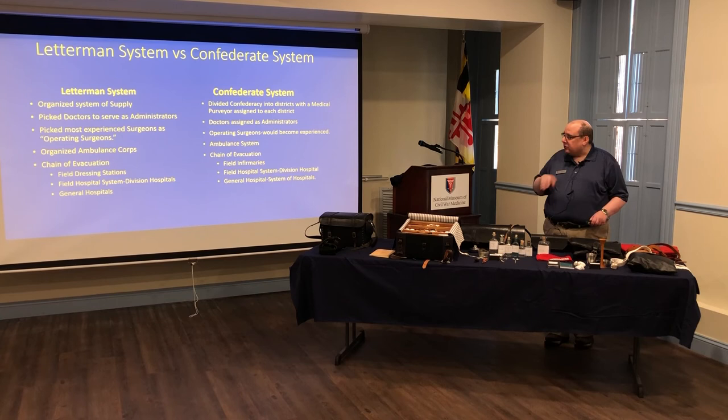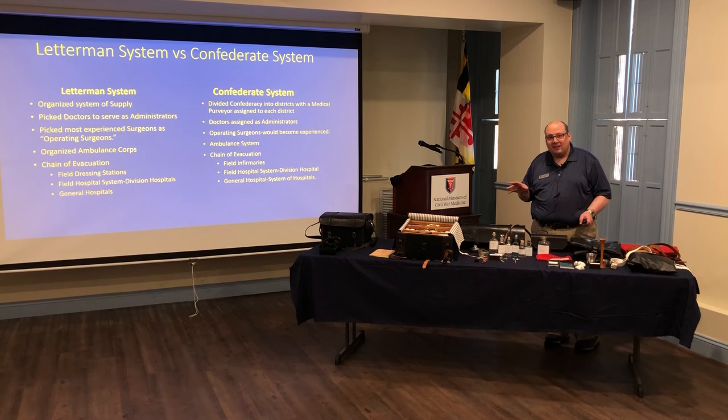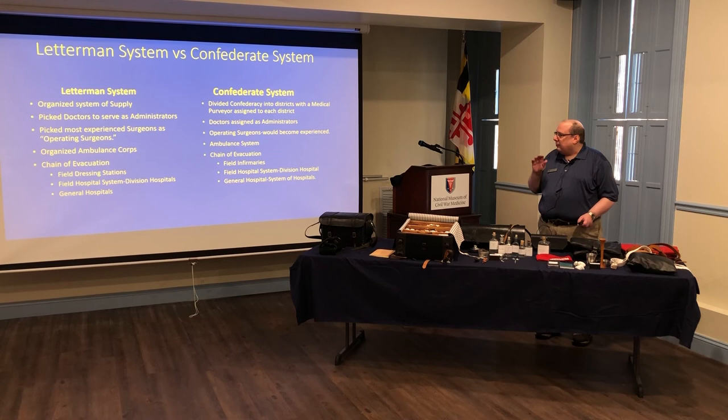Well, when it came to an organized system of supply, definitely having the supply warehouses, the Confederacy did what they could with the supplies that they had, and what limited manufacturing they had. When it came to chloroform, one of the myths is that soldiers bit the bullet. No, it didn't happen, especially on the Confederate side. Both sides had plenty of chloroform. They had created medical laboratories, one of which was in Richmond, Virginia, and they had plenty of chloroform.